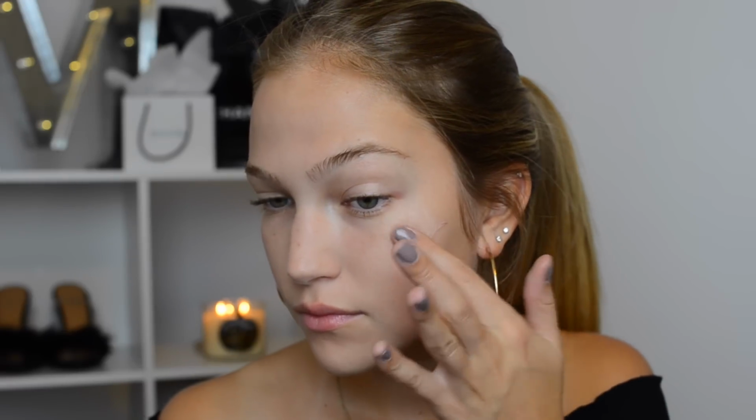For foundation, I'm going to use the Makeup Forever Ultra HD Foundation in the shade Y335. First, since I want my skin to look super glowy, I'm going to put some liquid luminizer on my cheekbone. I'm just going to put this in the areas that I want to be super glowy. I don't know what's going on with my skin right now. Just got really red.